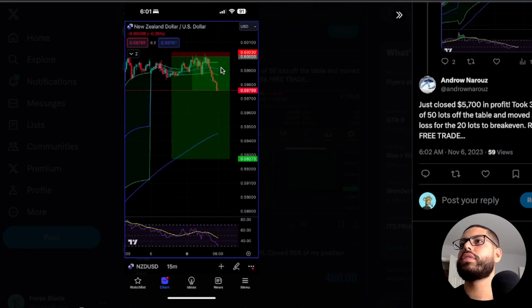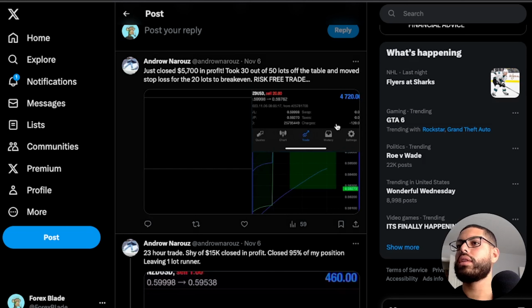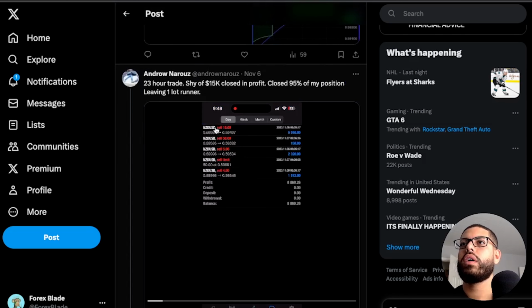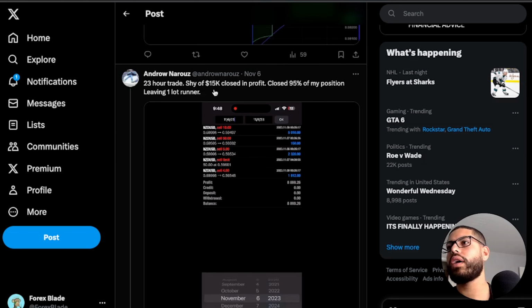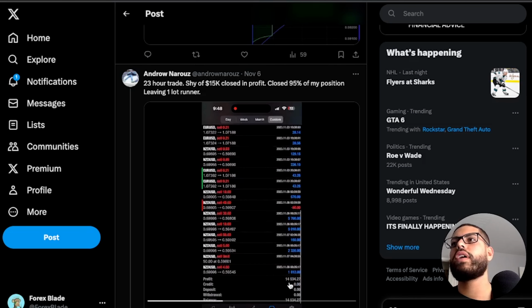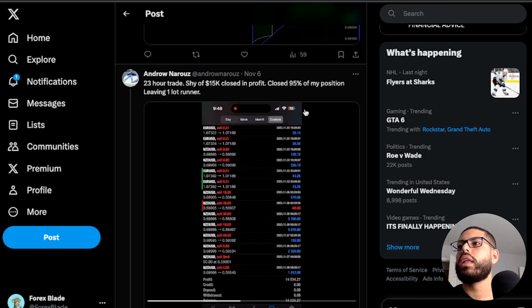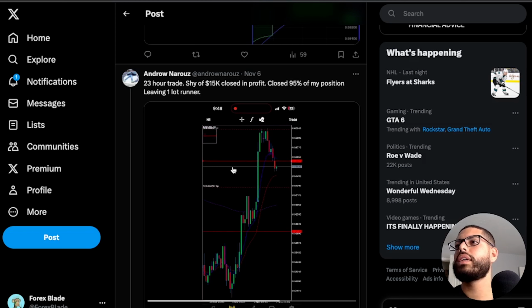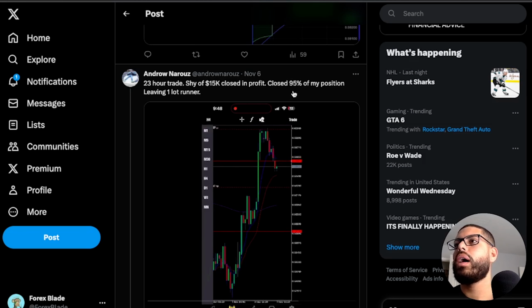And obviously this is just a screenshot update of the trade that I posted on Twitter. But I wanted to show you guys, this is possible. It's real. So you have a $50,000 account, 23-hour trade. I closed $14,500 in profit and only left 1 lot open. Okay, just as a runner, right?